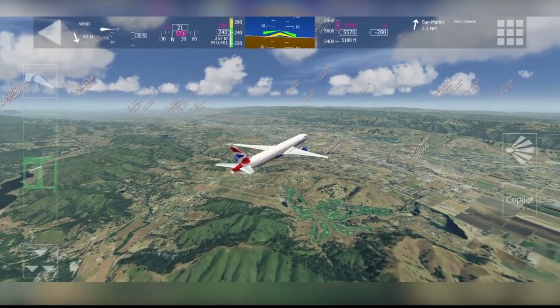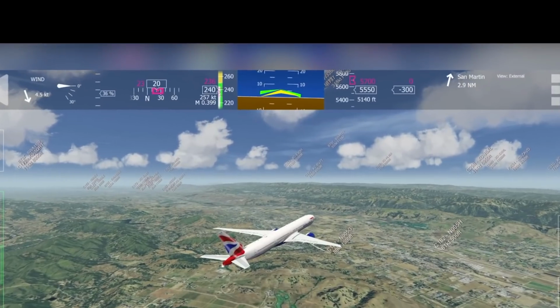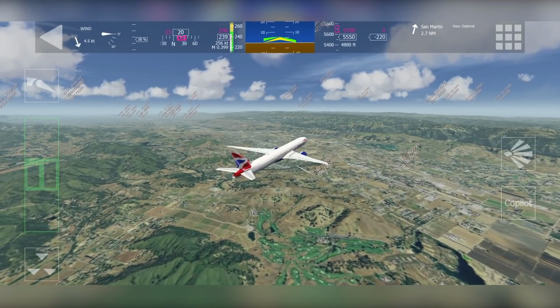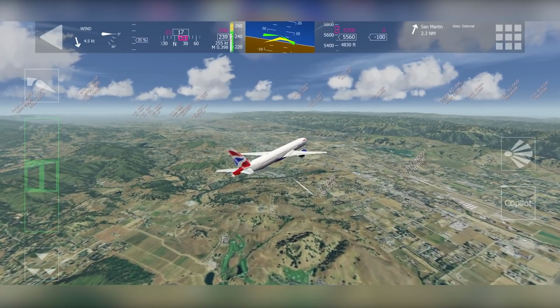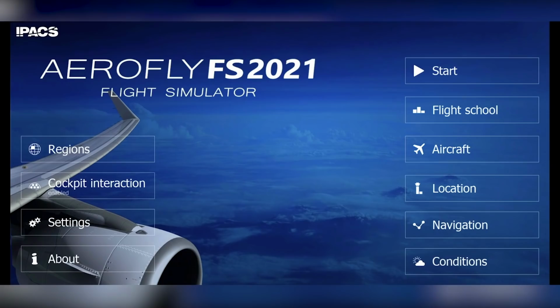By the way, something I found really convenient here as well is, of course, the HUD, which is up top. You have literally everything that you need for flying a plane here, and it looks nice. It doesn't take away a lot of space. Really nice there.